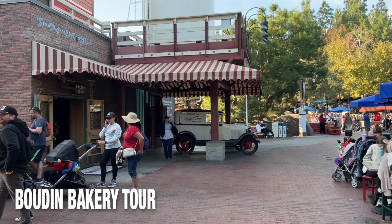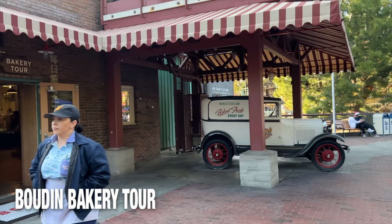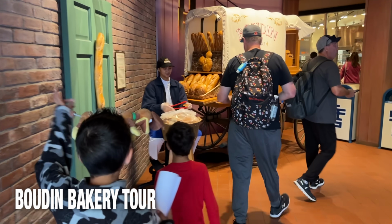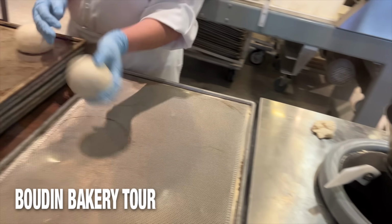Next to Cars Land is San Fransokyo Square, which is a dining location mostly, but it also is home to the Boudin Bakery Tour. Inside, you'll get a free sourdough bread sample and be able to watch them make the bread they use here in the park from start to finish. It's worth coming into if for no other reason than the bread sample alone, but it's also quite fun to watch.